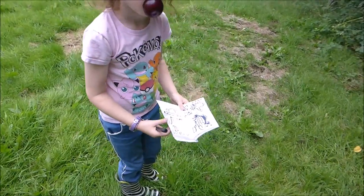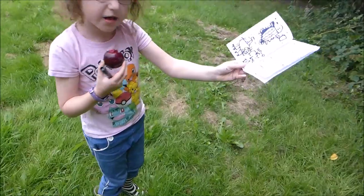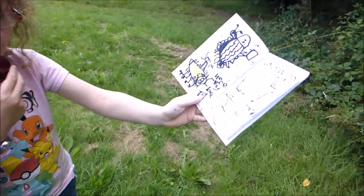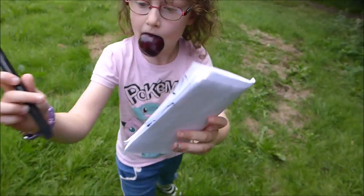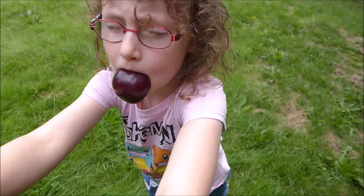We found a frog, guys. Where is he? There he is. He's cute. If I could touch him. Oh, off he goes. What did you just see? A honeybee. You drew a honeybee. See? And this is a book she's made for bugs. She's ticked it off.